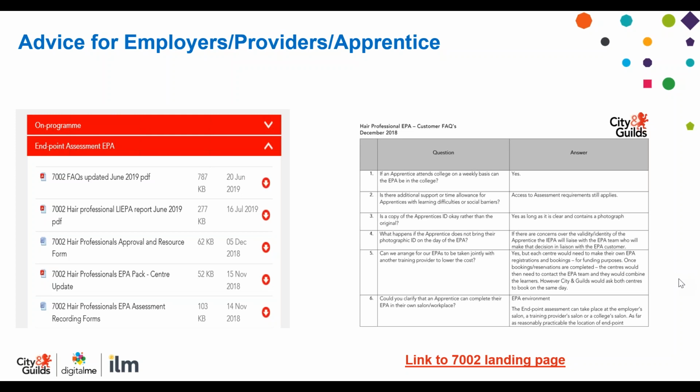Deborah's asked, is the EPA portal located? Is it on Walled Garden? It's not, Deborah. The EPA portal is a separate system. If you're new to us and you're just making your first booking, you will book through Walled Garden and then you will be emailed the login to the portal and you'll get set up onto the EPA portal.